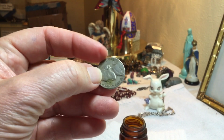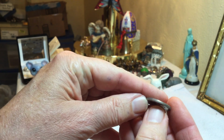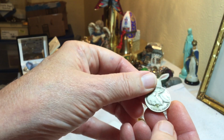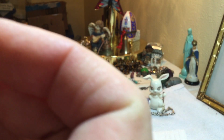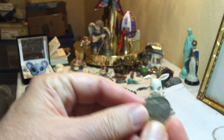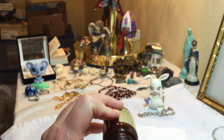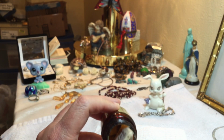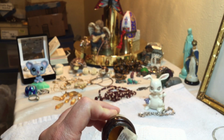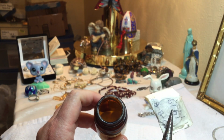1948. I don't think that's a war nickel. They might have thought that was silver, or it had a special meaning. Let me make sure it's an 8. Yep, 1948. There's certain nickels made around the wartime that are silver, called war nickels.